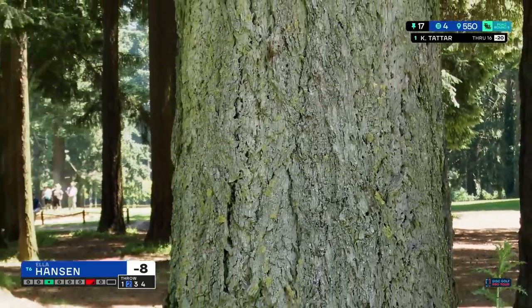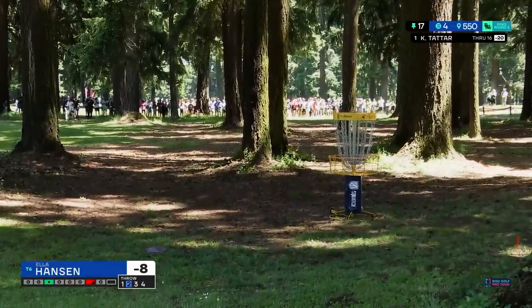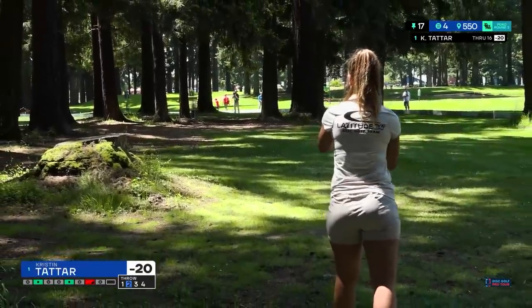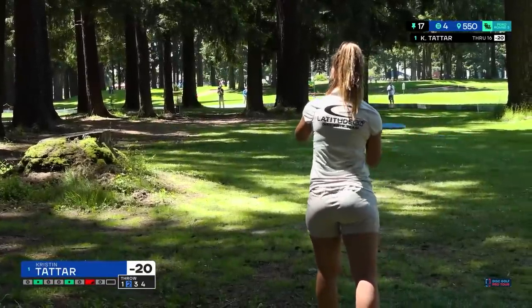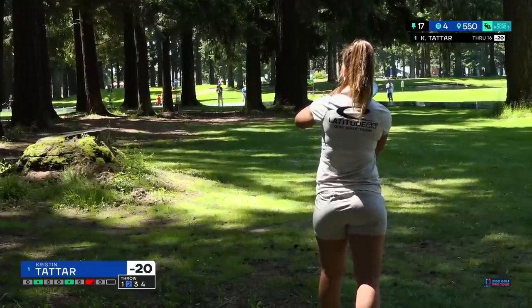Ella looked like she was dealing with some trees in her way, but it don't matter. She's just outside the bullseye for a birdie. I like how you picked up my little "it don't matter." I love it.